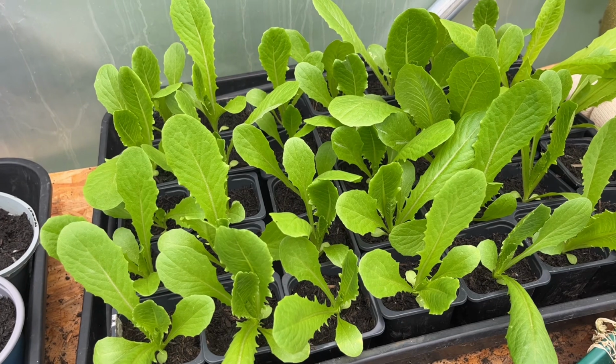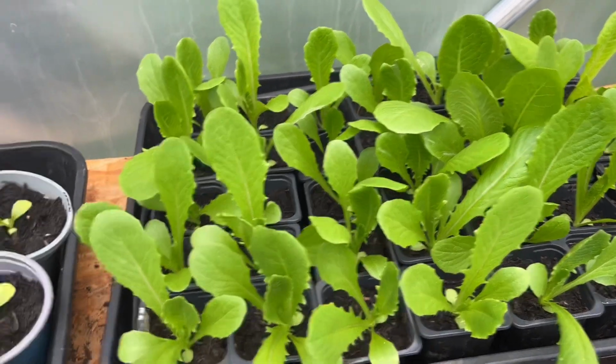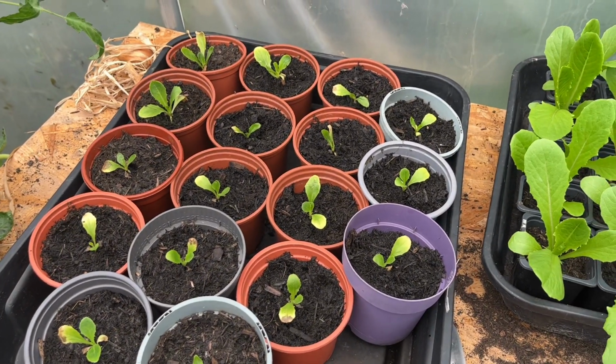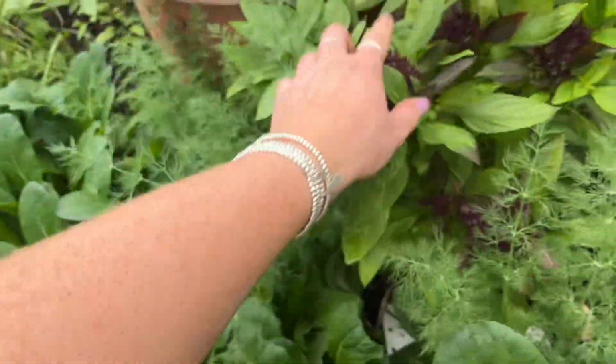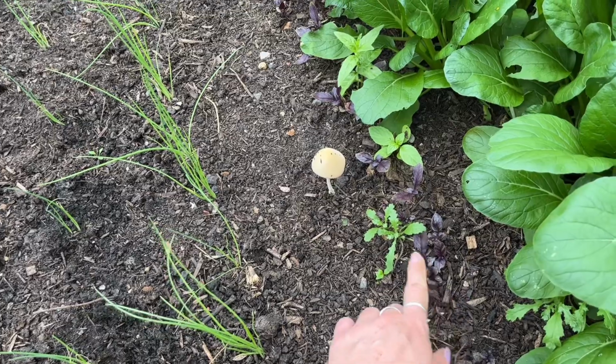A lot of the seedlings are coming on quite nicely as well. This is some of the lettuce. This will need to go out pretty soon, and some other varieties of winter salad there as well. This is some of the spinach that I just direct sowed in here, and still got the dill and the Thai basil there as well. The spring onions here are doing okay, and the purple basil as well.